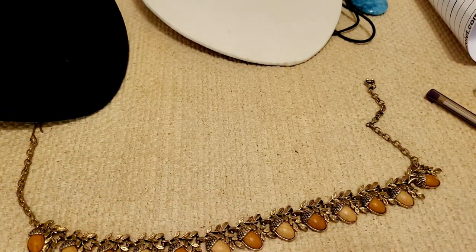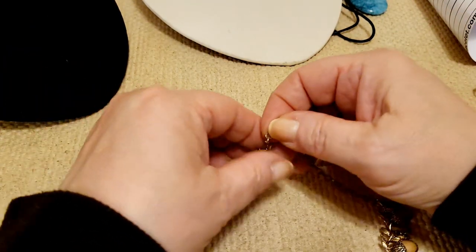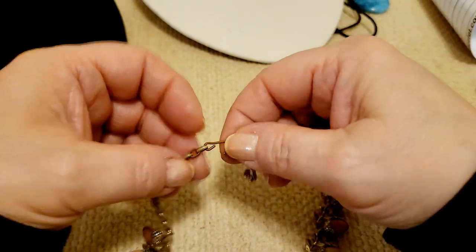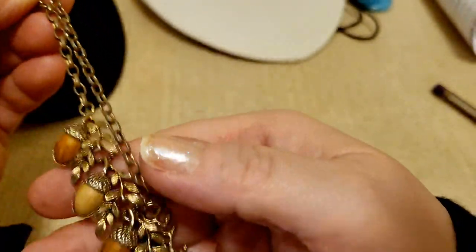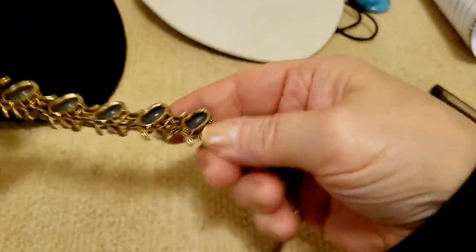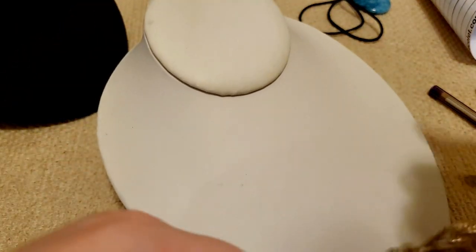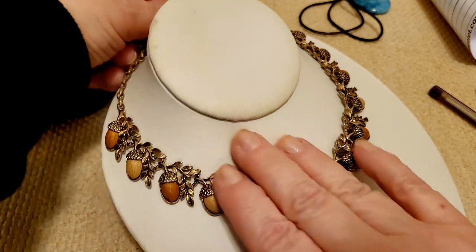All right, we have acorns on a brass tone. I don't see a brand. I do see a little, looks like a Bright and Fake or something vintage because it has this hook. It's brassy, dingy. But kind of cool if you like acorns. Kind of cool. It's actually kind of cool. Let's do this for $4.